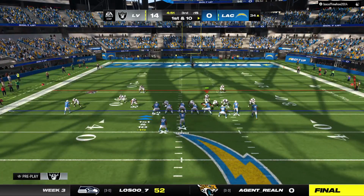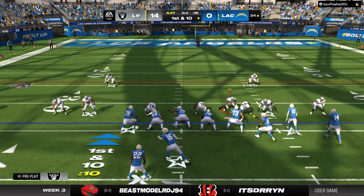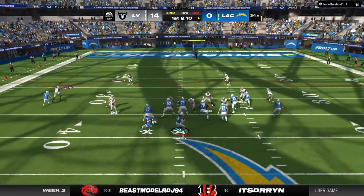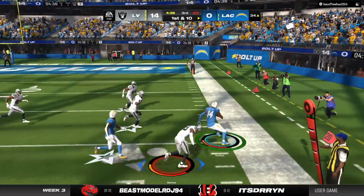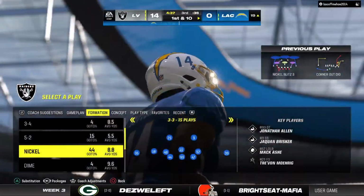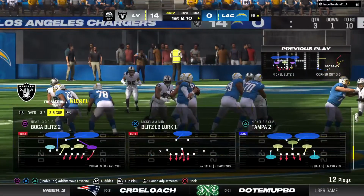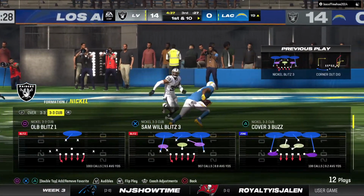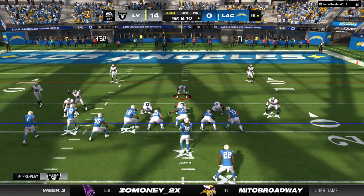1st and 10. Here's Lawrence. Open man, and again it's Sutton. And they'll have it in the red zone before he crosses over out of bounds. Another 1st down as they call his number again. He's got 15 yards here. It's taken a while for this offense to get going. A little creaky at the start, but they're oiled up now. A nice throw there, and they're really putting together a good drive.